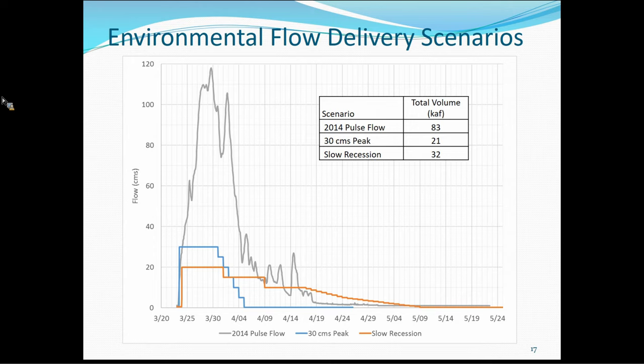So like I said before, these three scenarios kind of bracket all the likely future scenarios that at this point we could potentially see for our ecological responses.